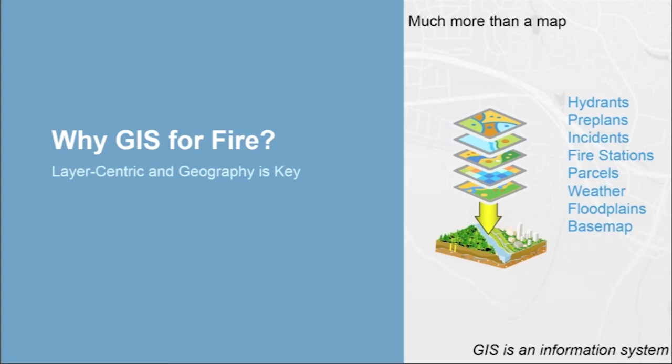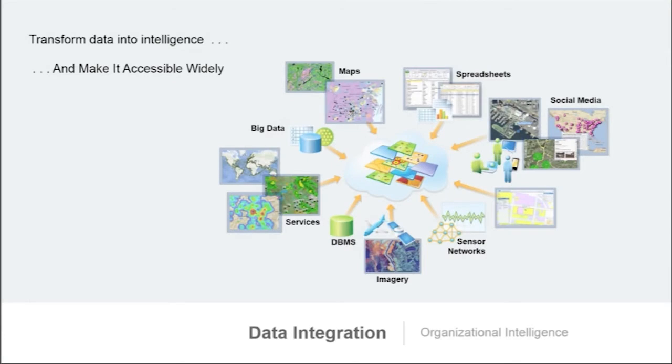This is a profoundly important technology for the fire service. It's a way that you can transform the data throughout your organization into intelligence, make it accessible regardless of what kind of data it is, taking data from your spreadsheets, from existing maps, from external services, or from other parts of your organization. And all of this data can be integrated through these layers in your maps and analyzed because they understand geography.